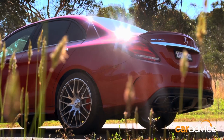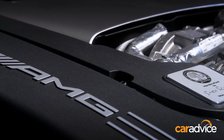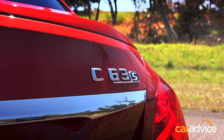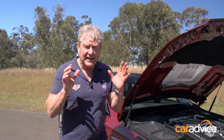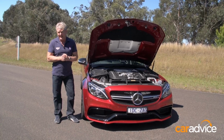Overseas, there are two versions of this new model. The standard C63 offering 350 kilowatts, but since Australia is the biggest market for AMG per capita, we only get the full strength 375 kilowatt C63 S. But here's the confusion. This new car is still called the C63, but follows the downsizing trend. So the massive 6.2 litre naturally aspirated V8 has been replaced with a 4 litre twin turbo unit shared with the AMG GT sports car.